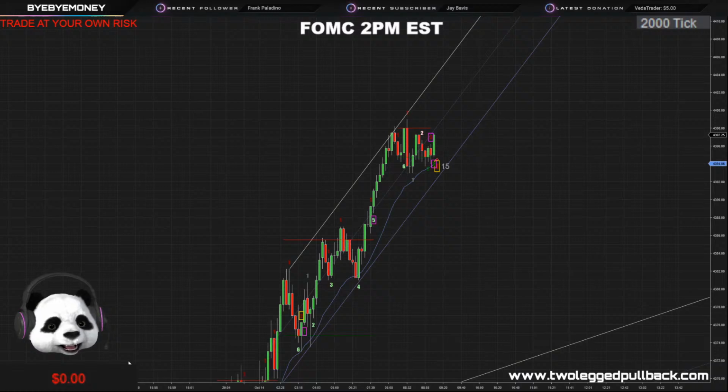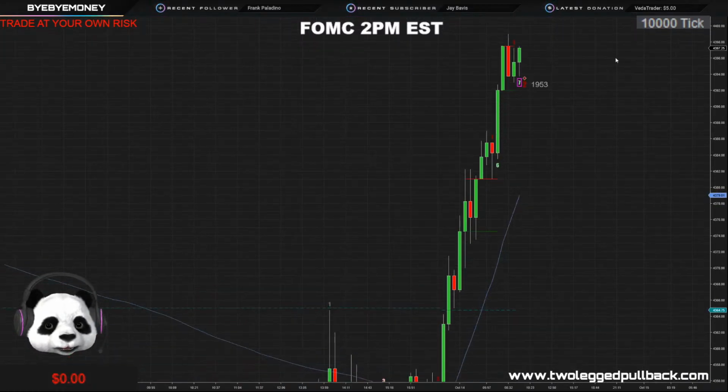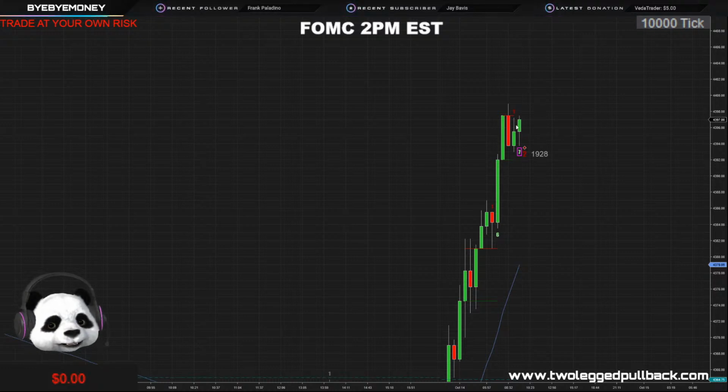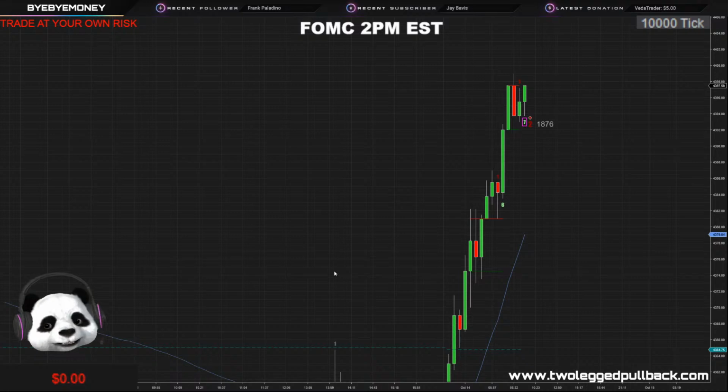Trap triggered on the 10K chart, pandas. Trap just triggered on the 10K chart. Would not be surprised if this gives us a point on the 10K. If this trap fails, then it could be the possible reversal for today.